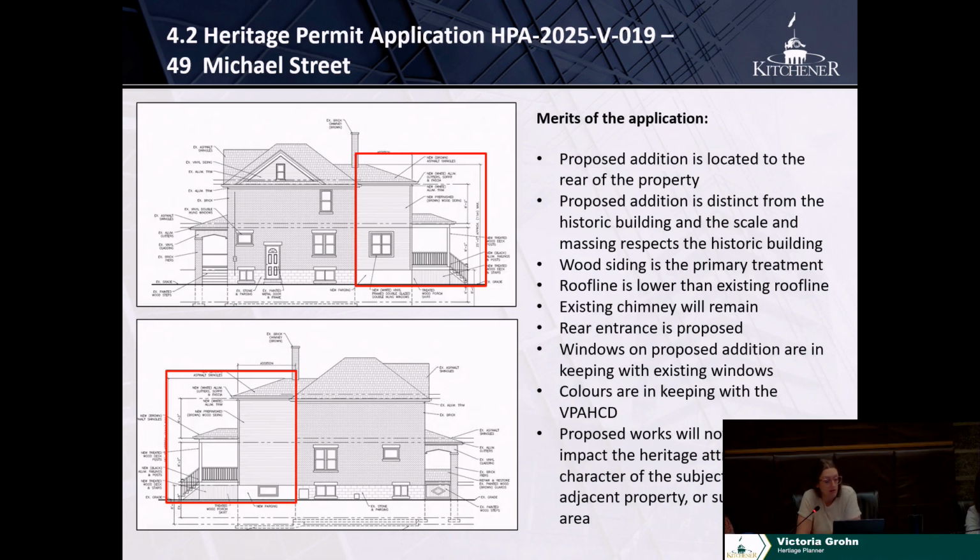So in reviewing the merits of the proposal against the policies and guidelines within the Victoria Park Area Heritage Conservation District Plan, staff note the following. The addition is proposed to be constructed in the rear of the property in the same location as the existing addition. The addition will be distinct from the historic building given its pre-finished wood treatment. It has a lower roof line than the existing dwelling, and the scale and massing is subordinate to the existing building. The existing chimney on the dwelling will remain.